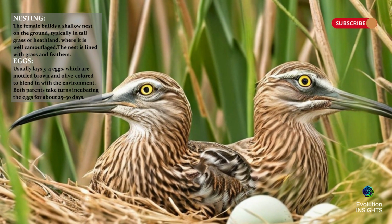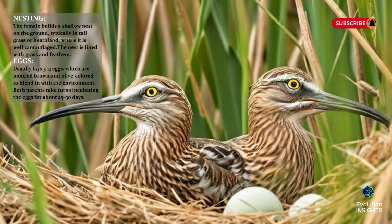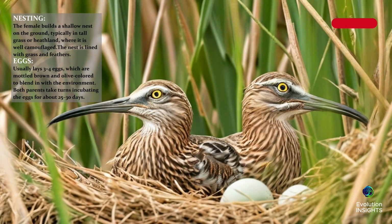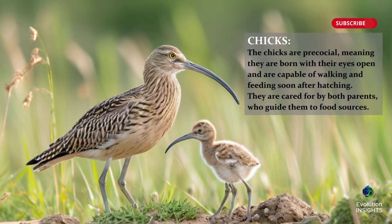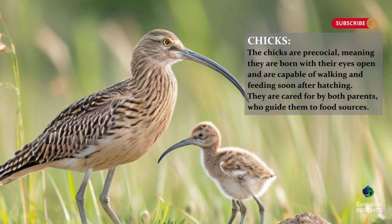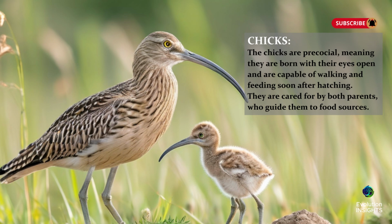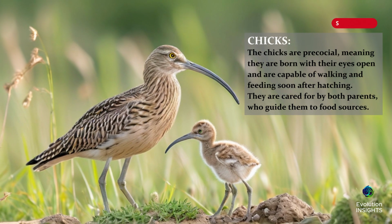Eggs. She usually lays 3 to 4 eggs, which are mottled brown and olive-colored to blend in with the environment. Both parents take turns incubating the eggs for about 25 to 30 days. Chicks. The chicks are precocial, meaning they are born with their eyes open and are capable of walking and feeding soon after hatching. They are cared for by both parents, who guide them to food sources.